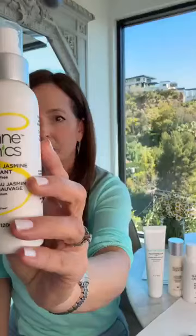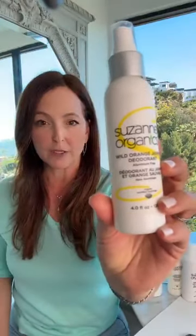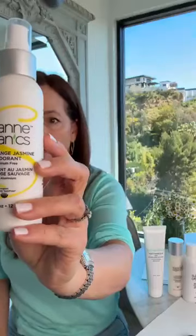So what an easy switch to something that has natural deodorizers in it, antimicrobial natural deodorizers, in this wild orange jasmine scent with no aluminum.